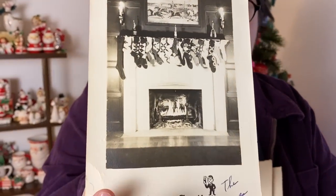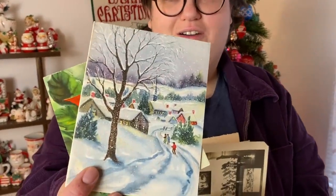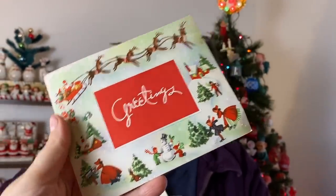Great find. Thanks. I found so many vintage cards in the basement, and they are really cool. Look at this one. This is a photo card. How cool is that? We don't come across these very often, so it's very cool to see. Also, love these cards. Just classic Christmas cards. I have one in here that I just thought was so cute. How adorable. And these are from the 1950s and 60s. Pretty collectible. Really fun to look through.